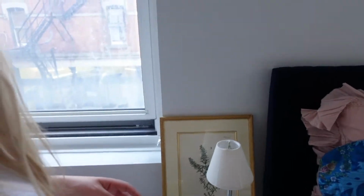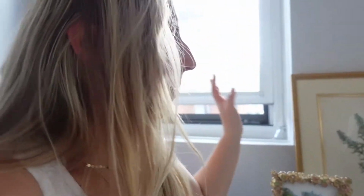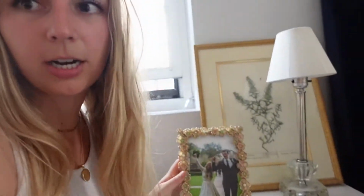On either side of the bed, we've got nightstands, and on my nightstand, I've got just a little crystal jewelry holder where I keep my ring at night and my watch that I wear most every day. I've got this really beautiful, oh my gosh, the name is escaping me. Oh, they're called botanicals. So this is a really beautiful botanical that's been framed, and just a picture of me and Connor and these little lamps.